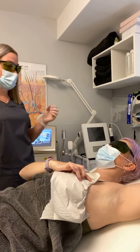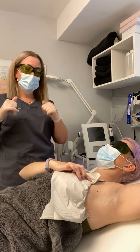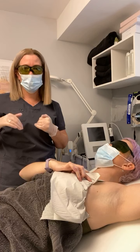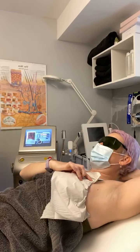So this is brilliant for, I have a lot of Asian clients with facial hair. The Soprano is amazing for that, because it doesn't have to be hot. It doesn't put them at risk of excess pigmentation as long as they look after their skin properly. So it's a really good laser for that.